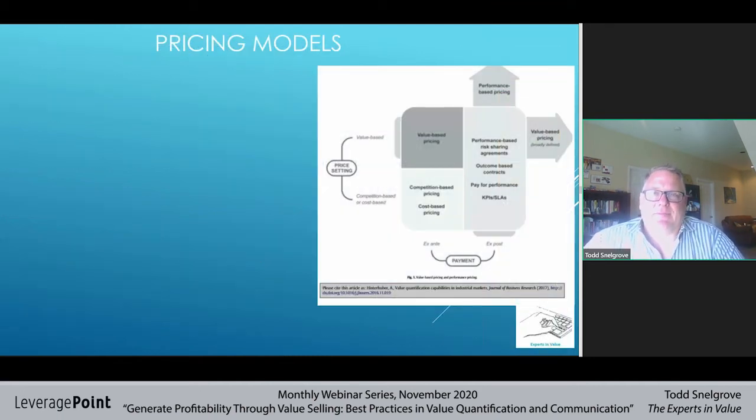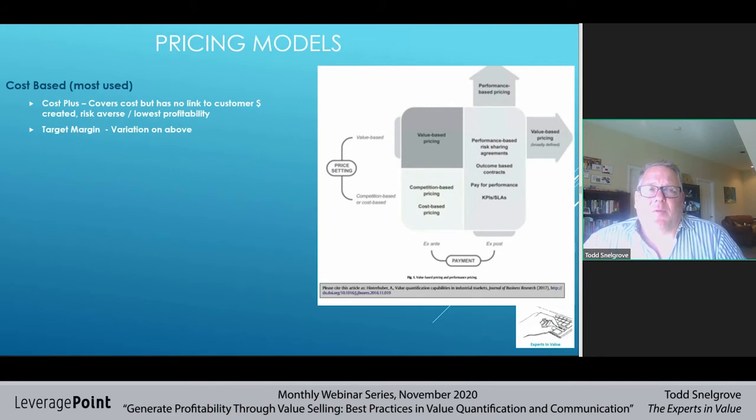Pricing. You can set the price. We've talked about getting the price, but what are some of the different models? We have cost-based. I know that my cost to in-house, et cetera, is X. I'm going to mark that up by X, or I want a margin of Y. Same concept.